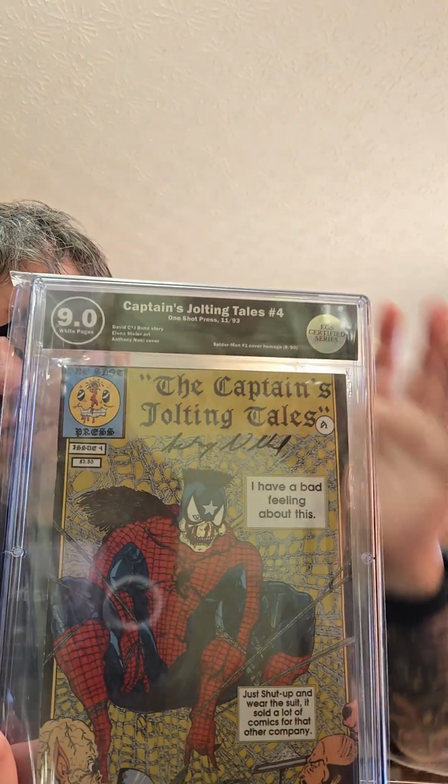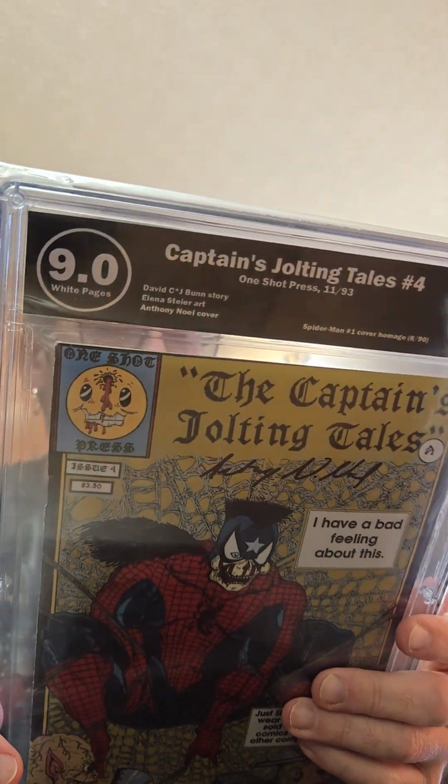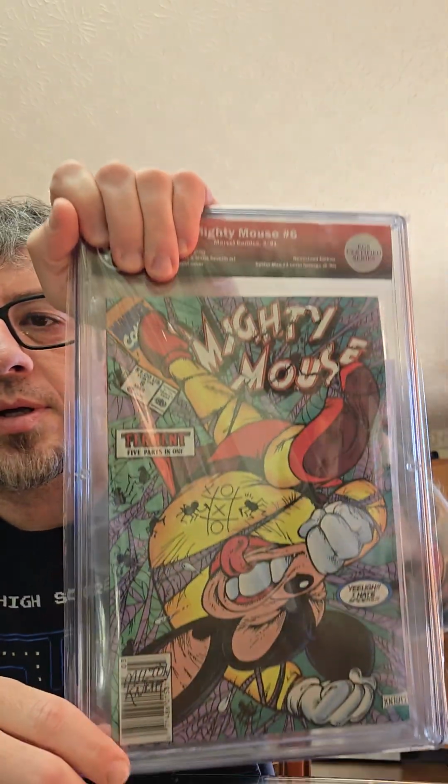So anyway, this one is a 9.0. You know what? I'll take it. It definitely has some wear on the back. So what does it say? Corner scuff, spine stress, black marker, color rub on front cover. 9.0.